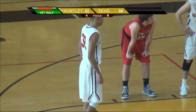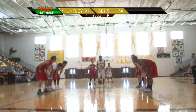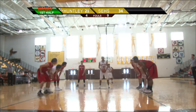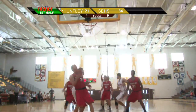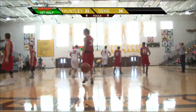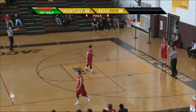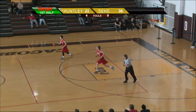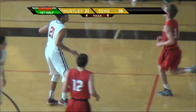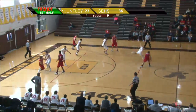Binion at the line. Atkins is going to check in eventually, but Binion will have his chance first. Binion puts it up, and it's good. He's going to take a seat, and they're going to check on his seat at the same time. His first 3 points of the day come right there. Yep, Binion, a good little. He's also a freshman, I believe. Yeah, Binion is also a freshman.